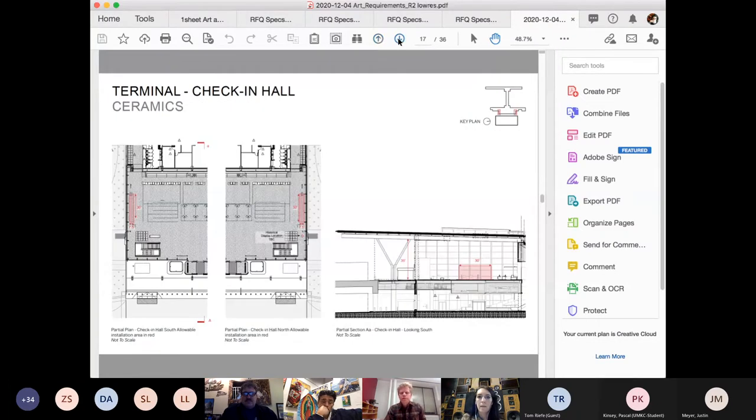Holly, we've got a couple of questions. Sure, before I jump to the next thing. There was a question about how it will work for the ceramics to be tall enough to be seen from the roadway while staying within the 50 pounds per square foot limit for the plinths. That will be investigated at the RFP stage. At this point, we're just trying to provide the basic info to get people to apply.